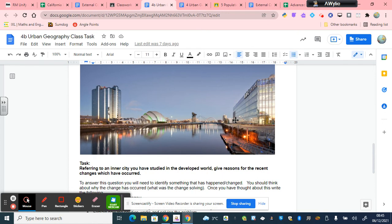The new Science Museum has been built, along with a Transport Museum, and that's to encourage families to want to live in the area, making it a more attractive place for people to live because there are things and activities for them to do.